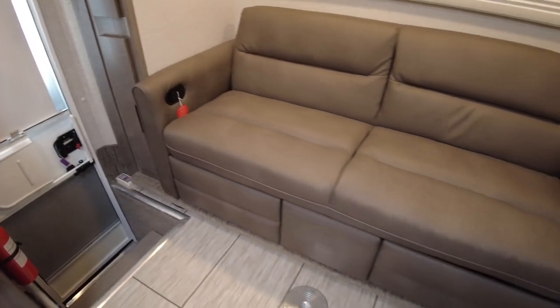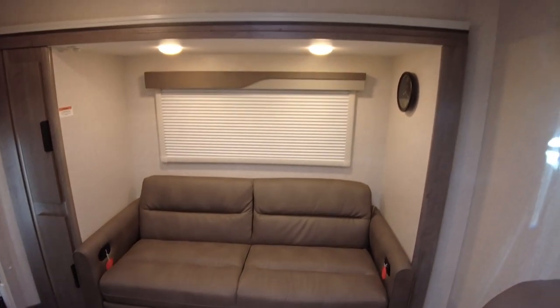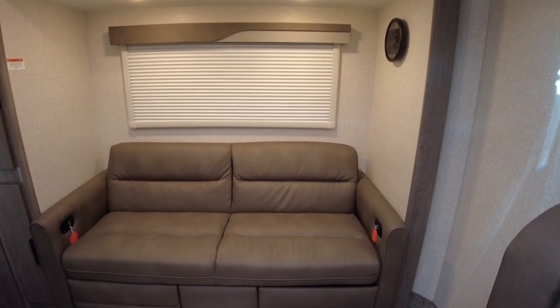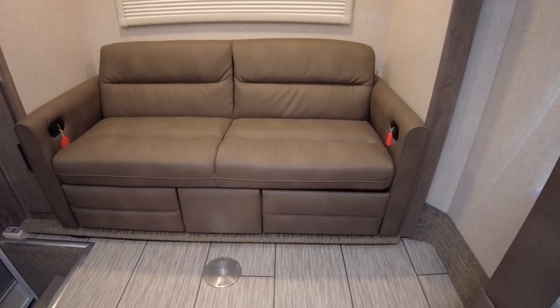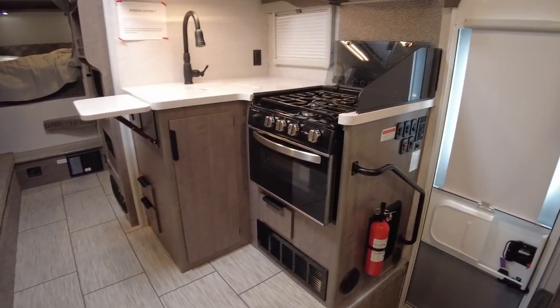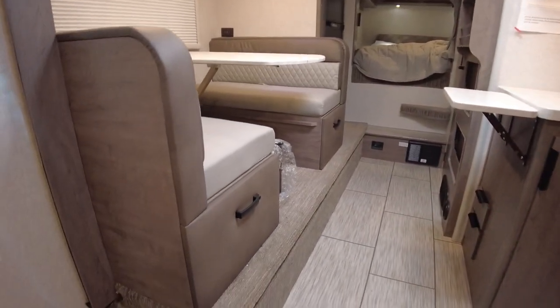Okay, and finally, this is the rear slide of the 1172. And on this rear slide, you have a couple of lights up top, which are dimmable, by the way. And this little sofa, which is nice because really you don't want to sit down, you want to wait for your food. This is a good place to hang out, in addition to the dinette, of course. And if you see here, it's got this little slot for a small table.